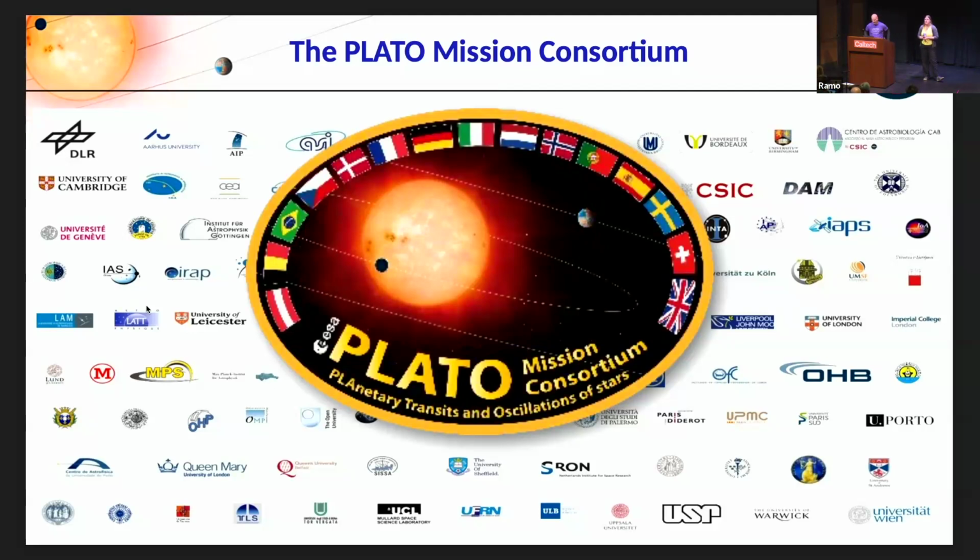So the release plans, to my knowledge, and I apologize to all the Plato colleagues if I'm wrong, it's not going to be like Roman, and it's not going to be public immediately, so it will be on a rolling basis. As for the follow-up, currently we're looking at proposal-based, so lots of proposals going to the ESO telescopes, HARPS, ESPRESSO, and then in the north, HARPS-N, HARPS3. And then for the slightly larger candidates, you can do things like SOFI, but currently the plans are that we're getting organized to put in very focused proposals with the community, essentially.